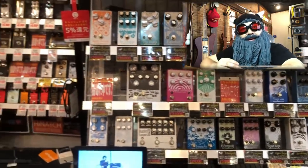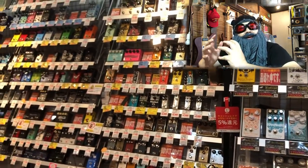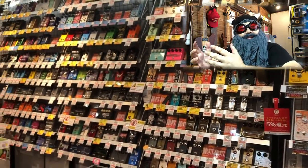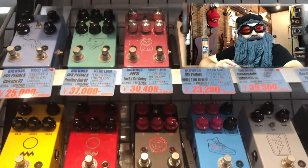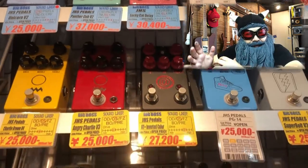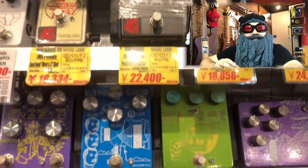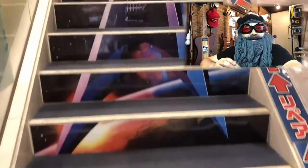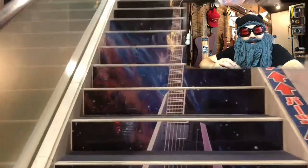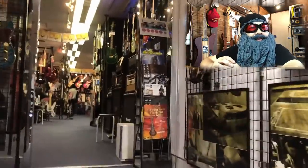And here, look at this collection of effector pedals. It's like a wall. You almost can find any effector pedal here at Big Boss. All right, let's go to the second floor. On the second floor, you'll be able to see more high-end guitars. All right, here we go.